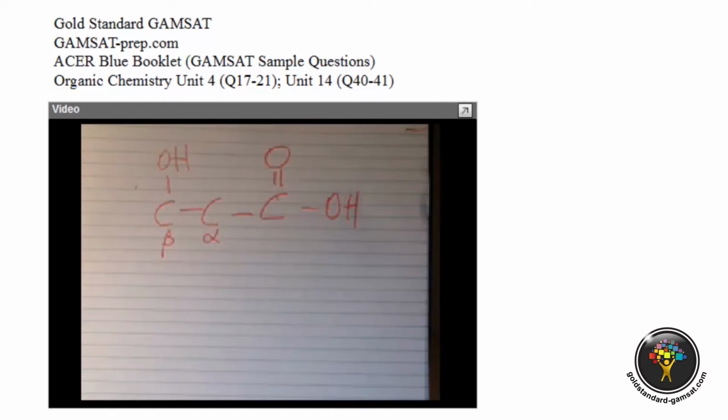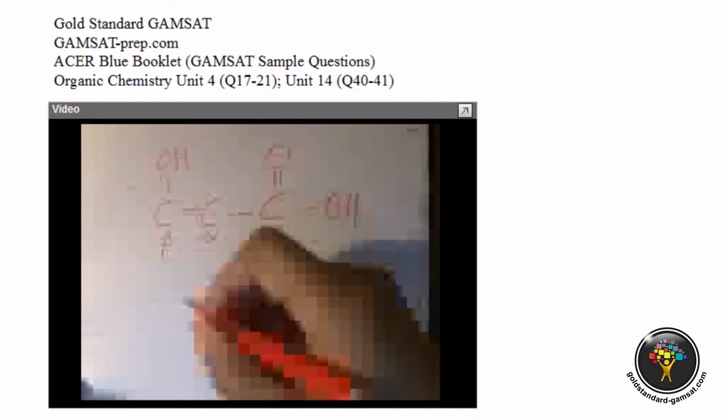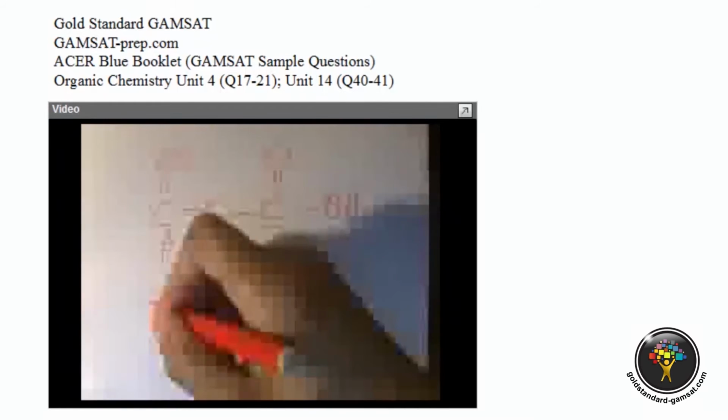Now, just in terms of some background information, what is it? Why are carboxylic acids so acidic? Okay, good. And what is the definition of an acid?